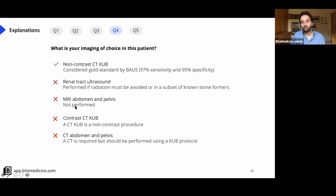There are a few reasons why you might do a renal tract ultrasound. So if radiation must be avoided, so for example, in children, pregnant women, renal tract ultrasound may be considered. MRI abdomen pelvis not performed. You don't need contrast for this procedure. Particularly, I mean, it's actually very useful because a lot of these patients may have underlying renal impairment. The fact that you don't need contrast is brilliant. So non-contrast CT is all that's required. And this will demonstrate the size of the stone, the site of the stone. And as we said, if it's negative, you can essentially rule out a stone as well.